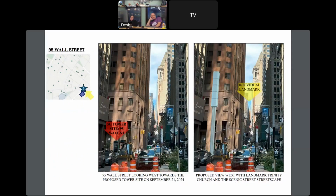Right, and some of the arguments that I would think are somewhat salient here are the fact that you're in one of, arguably, the most historic areas of New York City.